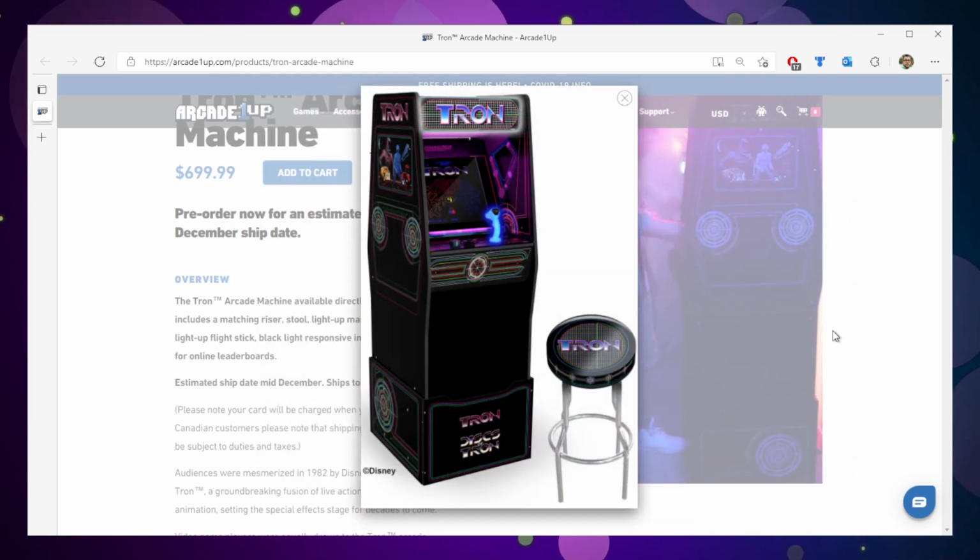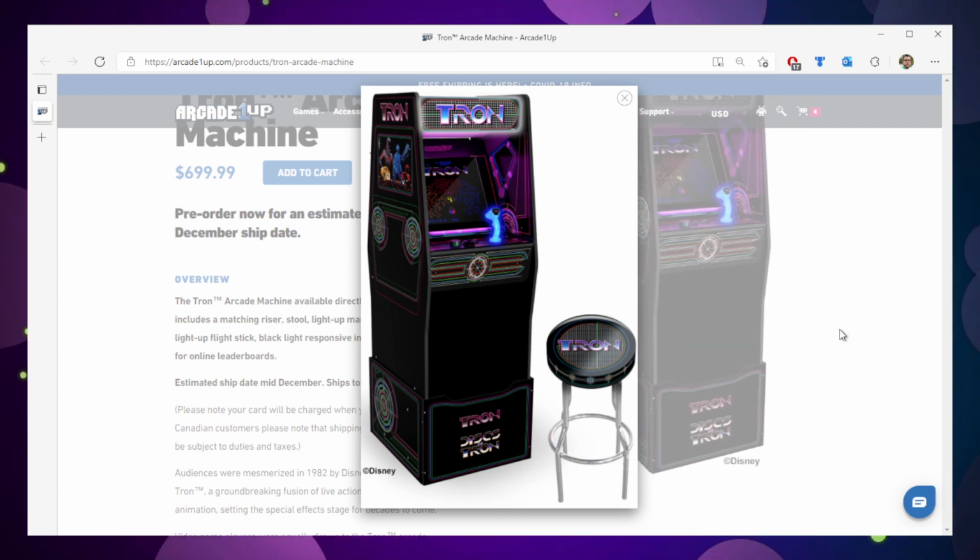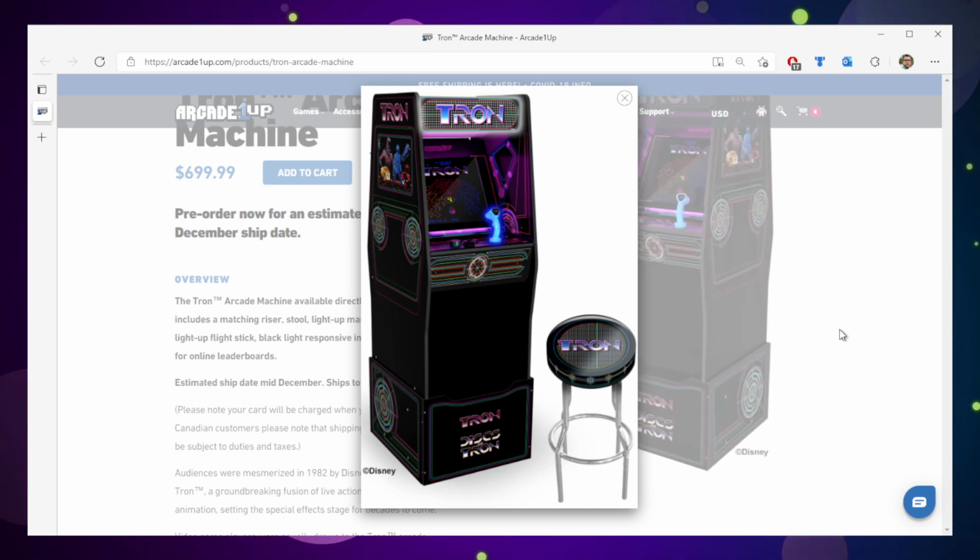Oh, there it was. So it's basically your standard arcade stool that matches the front panel art. It says Tron on it. Nothing fancy with the stool. But I could understand that this would increase the value slightly.